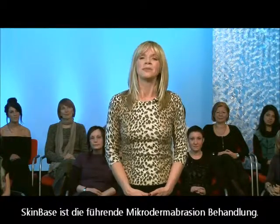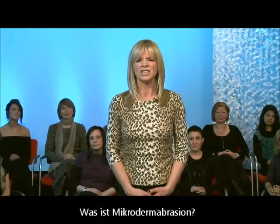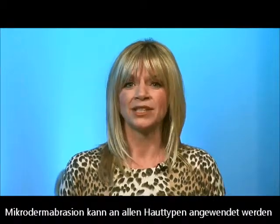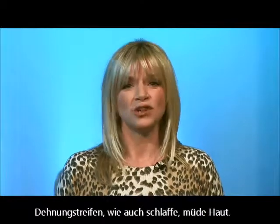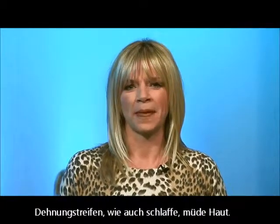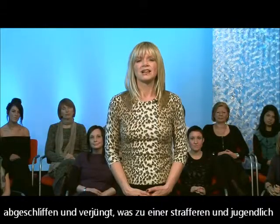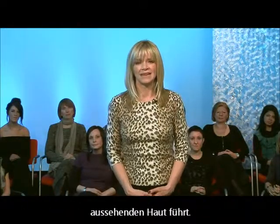Skin Base is the leading microdermabrasion treatment. But what is microdermabrasion? Special crystals are jetted across the skin and work as a gentle abrasive to remove dead cells. It can be used on every skin type to treat many types of skin condition, including fine lines, wrinkles, pigmentation, acne, scarring, stretch marks and dull-looking skin. The machine stimulates the circulation and promotes increased blood flow to the area being treated, whilst exfoliating and rejuvenating your skin. This results in a firmer, more youthful-looking skin.